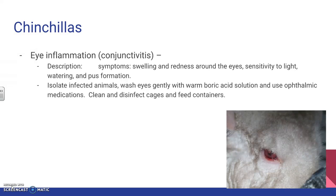You want to isolate your infected animals. You want to wash their eyes out gently with a warm boric acid solution, and you can use an ophthalmic medication, which would be like eye drops or something like that. And you want to clean and disinfect cages and feed containers. You want to make sure that you're doing that regularly so that you don't have this problem.